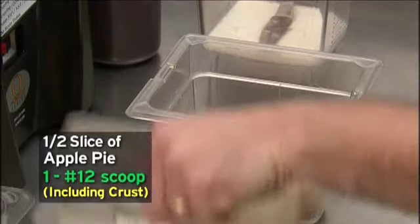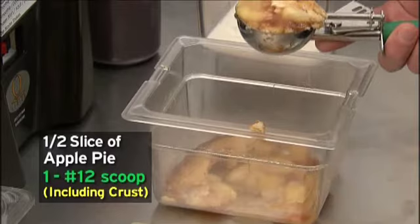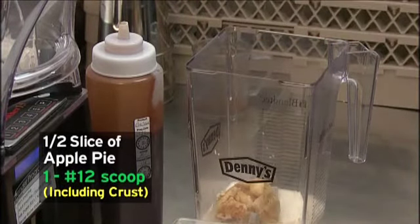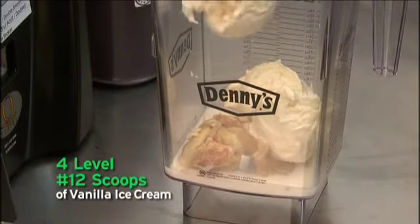Each cinnamon apple pie milkshake receives a 1/2 slice of apple pie. 1 No. 12 scoop is equal to a 1/2 slice. Make sure to include the crust. Now place 4 level No. 12 scoops of vanilla ice cream into the blender.